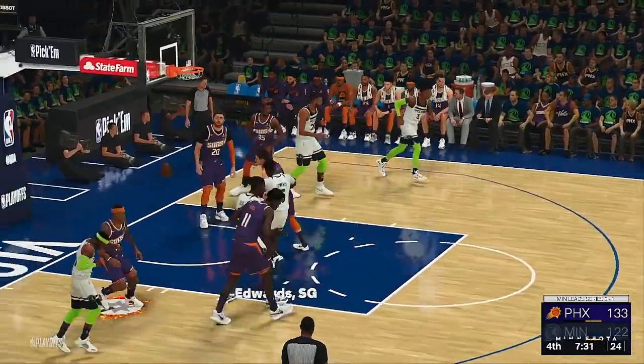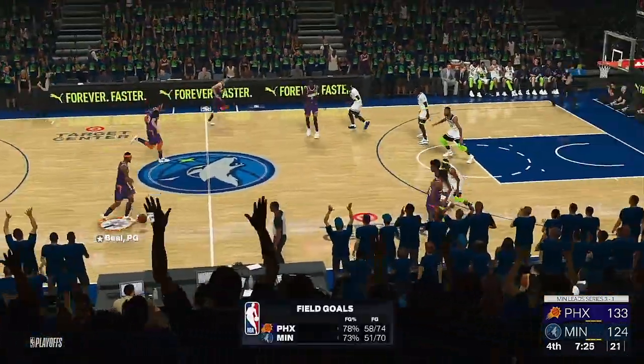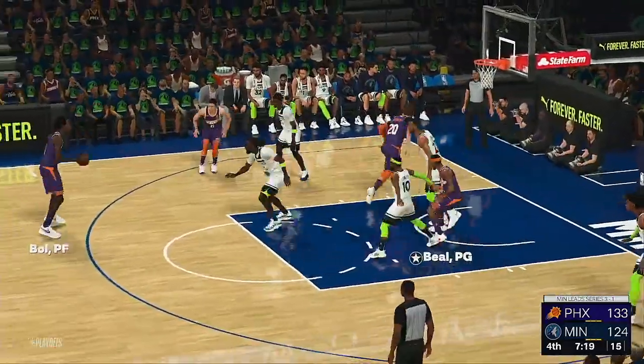Here's Edwards. He gets it to go again. 9 for 13 so far. Boy, tonight just gives you a picture of the potential of Edwards. I mean, this guy is an electrifying scoring guard.